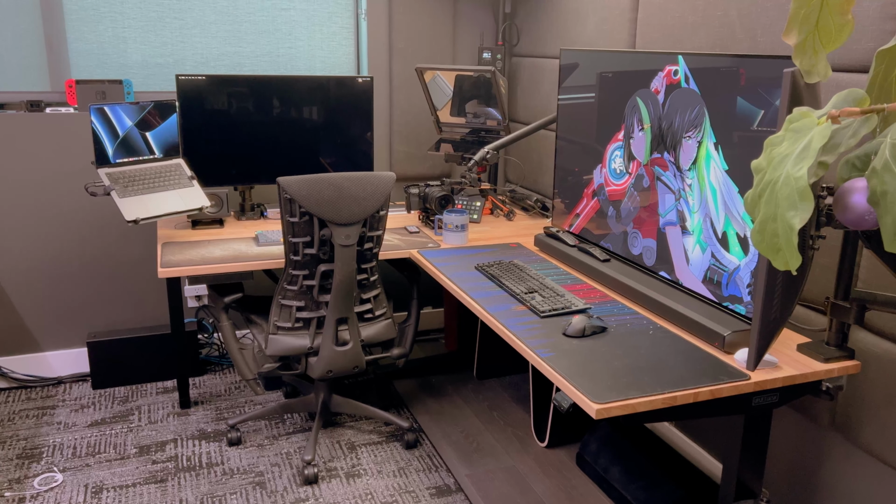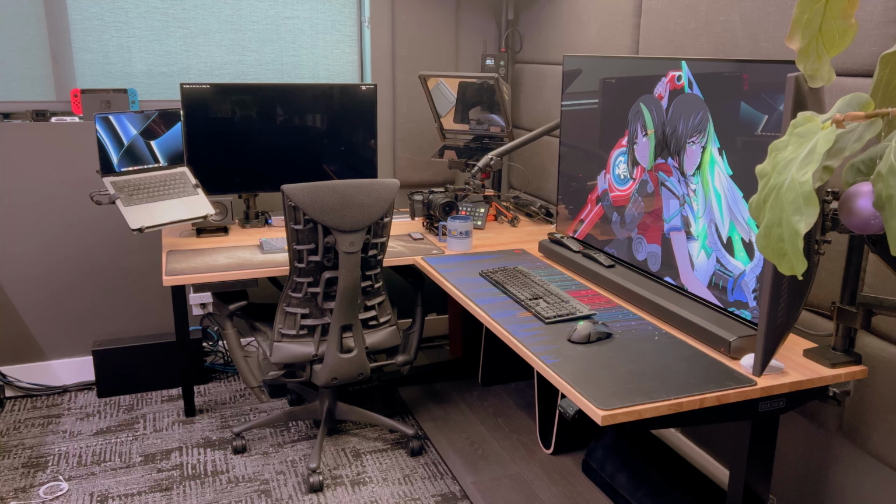So there's a quick overview of my office and what lives in it. I'm sure there are other things I forgot, even though I made sure to script a lot of this.